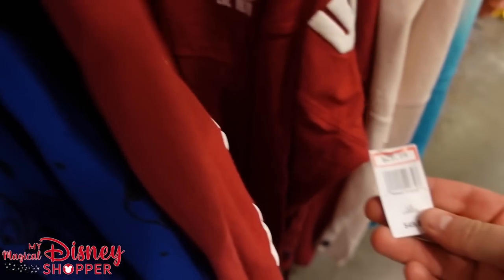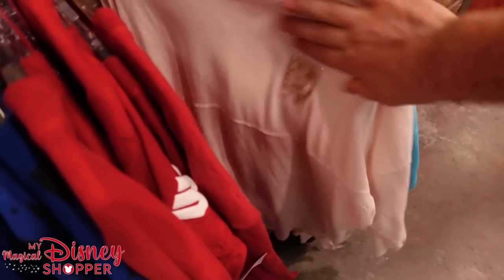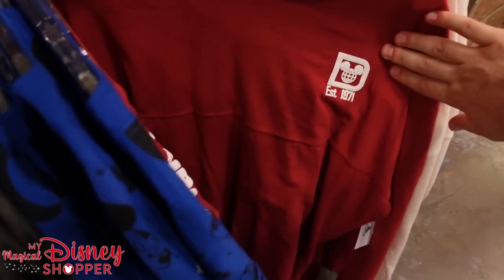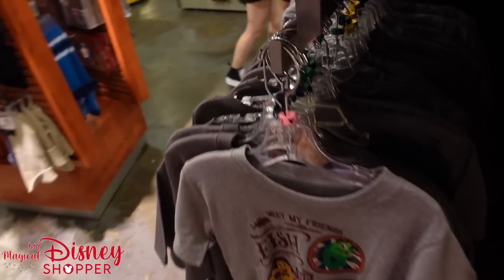Some kids' spirit jerseys, those are $25.99. There we go. They have lots of kids' spirit jerseys right now, lots of great options. So there you go, these are $25 as well. So they have a tie-dye, they have a plain pink, rose gold, they have the red Christmas one, they have the Make-A-Wish one, and that's what they have for spirit jerseys for kids. Let's see what they have over here.